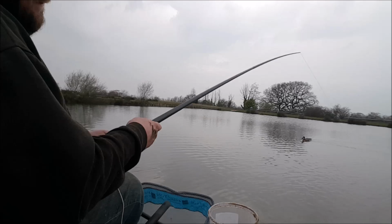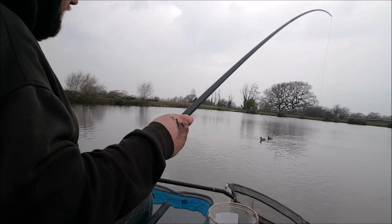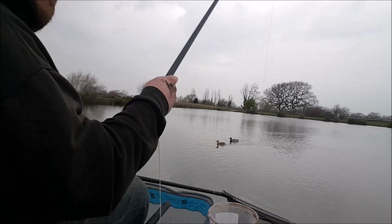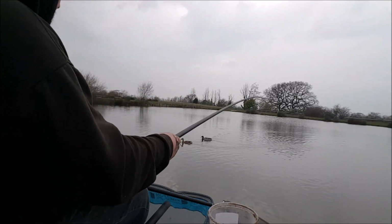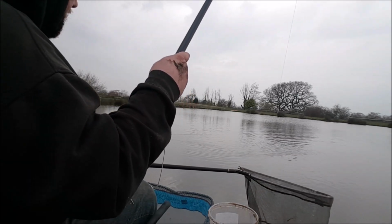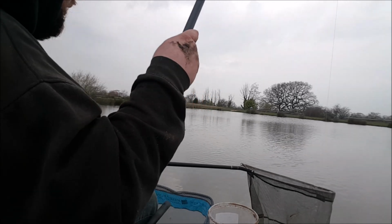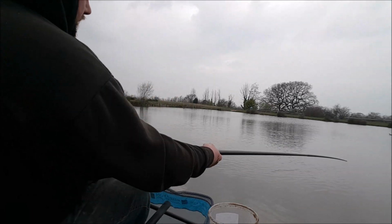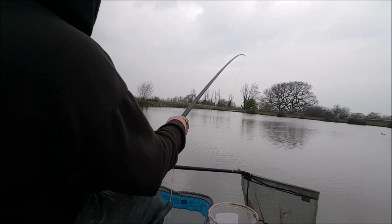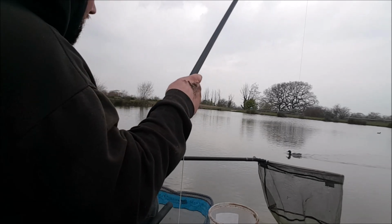I say, but the majority of them have got it. I mean, that last one just went. Didn't see it, just carried on going. There was no stopping him. Maybe it was foul hooked, or I don't know. Just kept the tactics the same. Just keep feeding the swim, and just basically putting the rig over the top, and you know the float was bedded every time. There hasn't been any messing around.